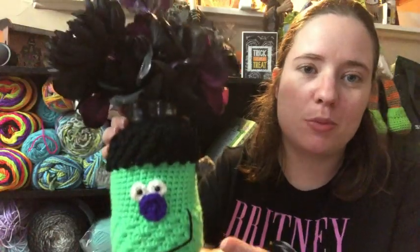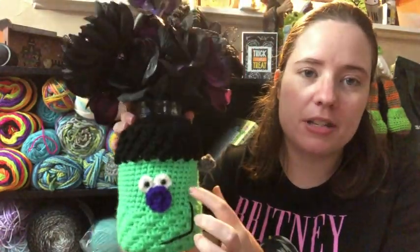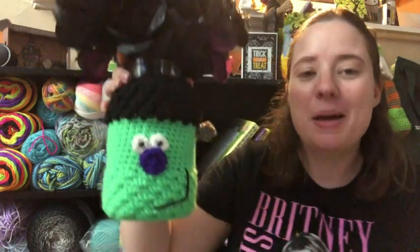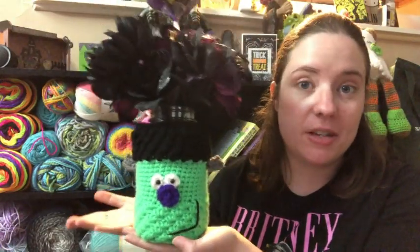It is a canning jar quart that I just put him on. There he is. He's made with a red heart. I know this is glowworm in black and purple, or it's like amethyst, and some with gray, but he's so cute. This is a free pattern by Snappy Tots. It's called Frankenlot. It's meant to be put on like a garden lot, with like a light in it, you know, to light it up. But I just made him and he's perfect just for a jar cozy to be a vase.